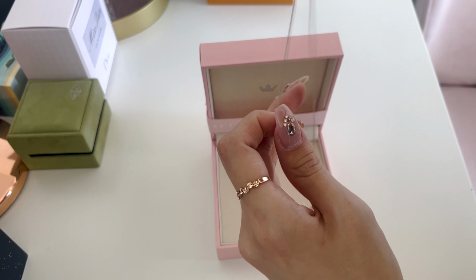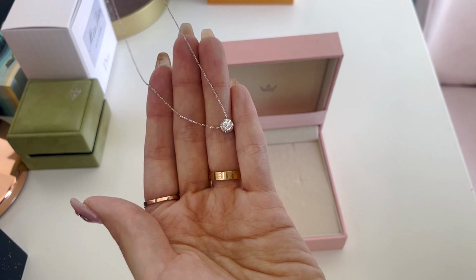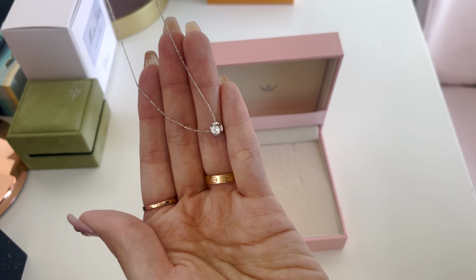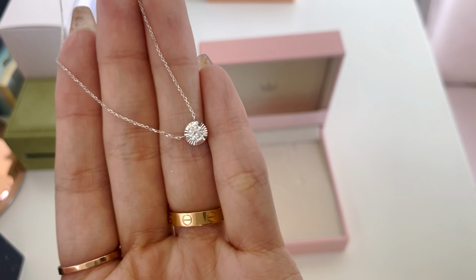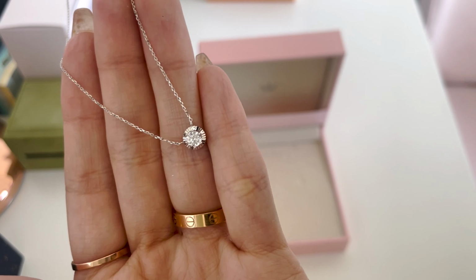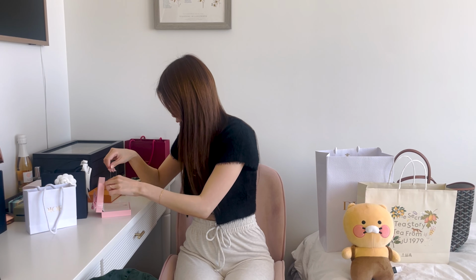lab-grown diamond in the center and it's surrounded by this beautiful cutting detail that allows it to shimmer and sparkle way more than just a typical diamond would on its own. And I chose this piece because I felt like I had a couple too many rose gold pieces and I was starting to expand my jewelry into a little bit more silver, white gold tones, and I thought this was a perfect, very neutral piece that could be matched with any type of earring or outfit that I was going to be wearing that day.